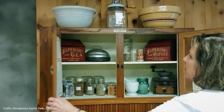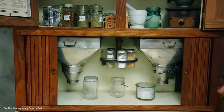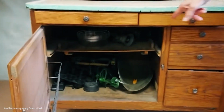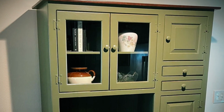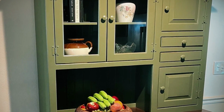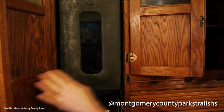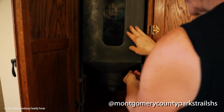While no longer common in modern kitchens, Hoosier cabinets can find new life as a must-have piece in vintage furniture collections today. Those who want the charm of a farmhouse in their kitchen can find a Hoosier-inspired cabinet from Amish furniture makers in Lancaster, Pennsylvania. This is where they would have kept their flour, and they would have sifted as they got it out.